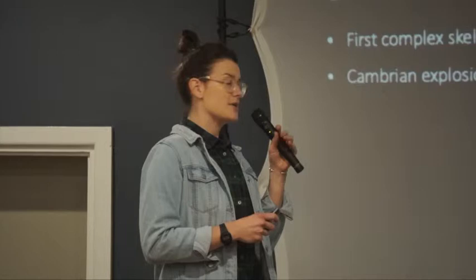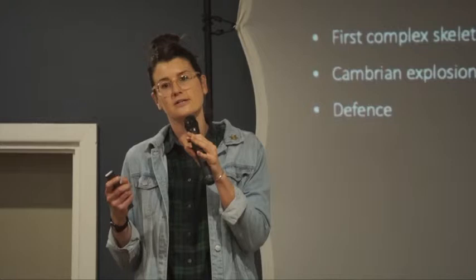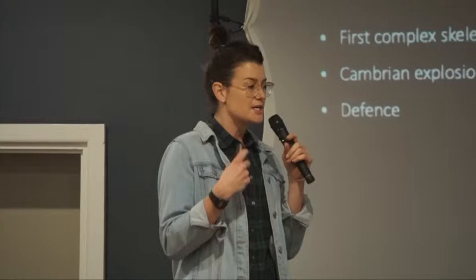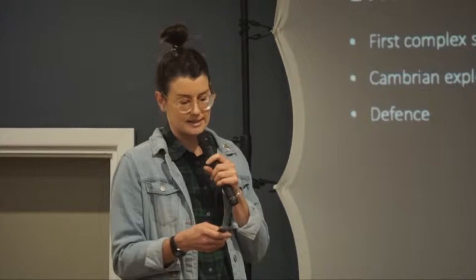The shelly fossils are a really important part of the Cambrian explosion, which wasn't just about the evolution of different kinds of animals. The Cambrian explosion was also about the evolution of really complex ecosystems. So it's the very first time that we see complex evolutionary relationships, like predator-prey relationships, for example. And developing a shelly skeleton is really good for defence. So the shelly fossils tell us an interesting story in that respect about the Cambrian explosion.